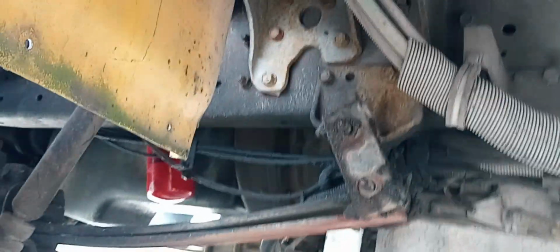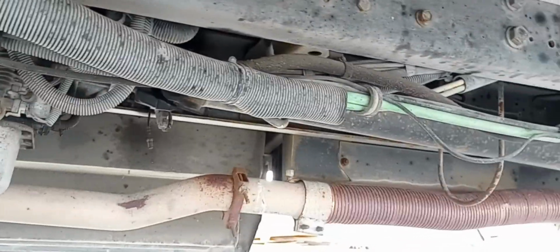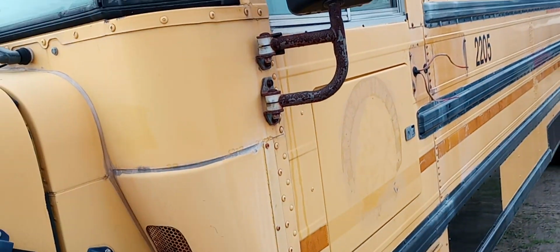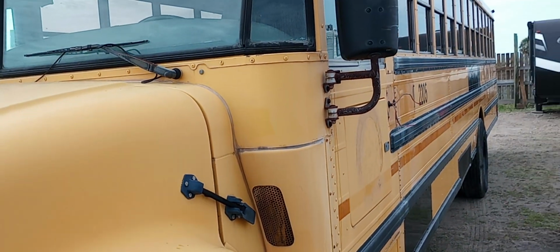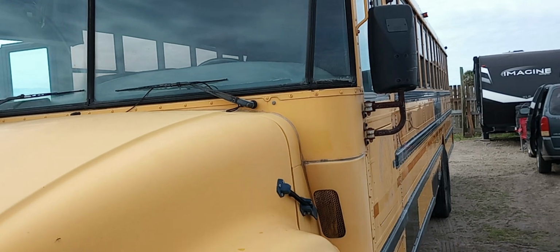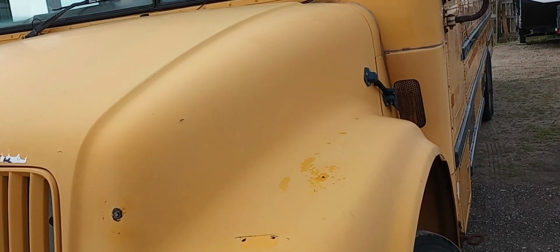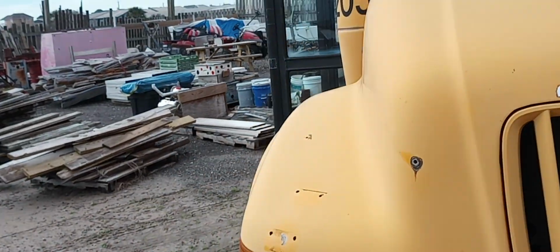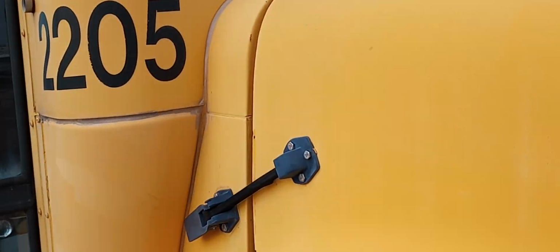There you can see the external filter going to the Allison 2000. Transmission actually looks newer, but I can't say. Does have some rust on the mirror mounting members. The charm of this bus, however, is the engine.